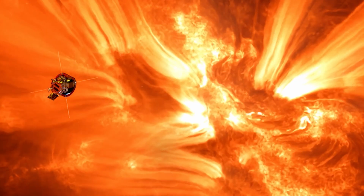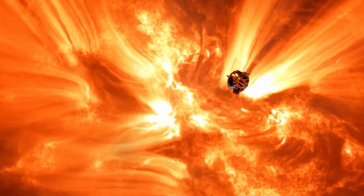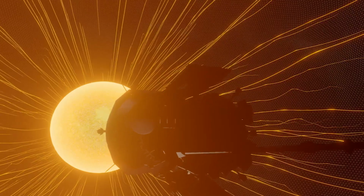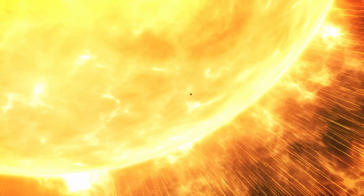It's the closest human-made object to a star and also the fastest, traveling at 430,000 miles an hour. I mean, we're flying through the atmosphere of a star. That's not easy to do. It's something we've never done before. This is our first close encounter with a star, and it's really just amazing.